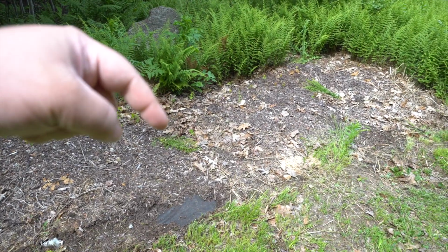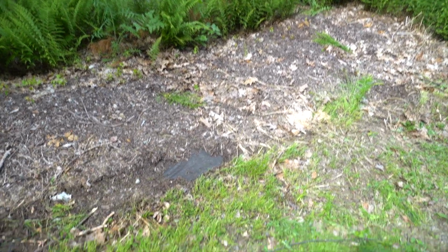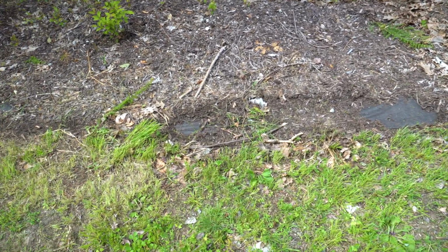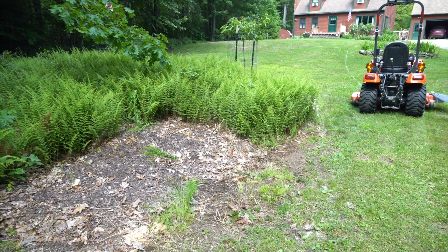And the blueberries are going to go here and here where those piles of ferns are. I just marked out the holes because we do have landscape cloth down. Otherwise, this whole thing ends up like that with ferns.